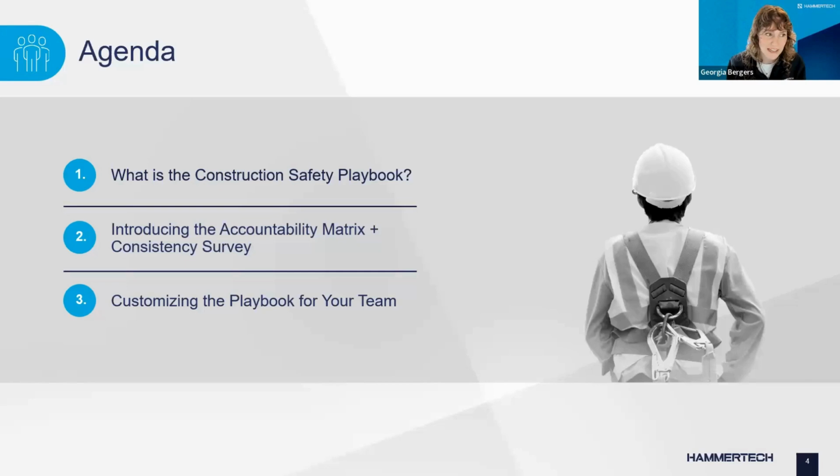So at Hammertech, on average, for a $1 billion contractor, you can do some maths on this yourself. If you're $500 million in revenue, you can halve this number. But what we found is that for a $1 billion contractor, there's about 130,000 safety transactions that happen each year. A transaction could be processing an orientation, raising an inspection, or raising an observation. So it's a huge volume of safety processes managed by any one contractor. No matter your size, it's still tens of thousands of processes.